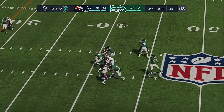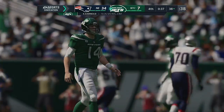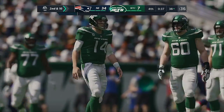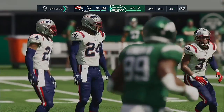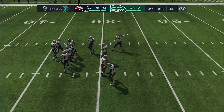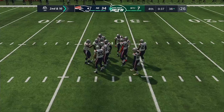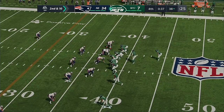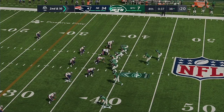The shotgun snap for Darnold. And this is incomplete. At this point, down big, you'd have to imagine this defense are just going to sit back, blanket the field as best they can. Yeah, this is actually the easy part of the game for them because, just as you noted, they can sit back, keep everything in front of them. But they've blanketed the field the entire game using a variety of coverages. They work again from the 38 on second and 10.